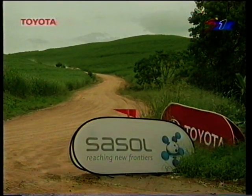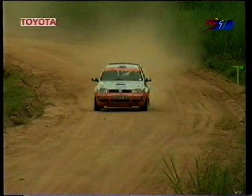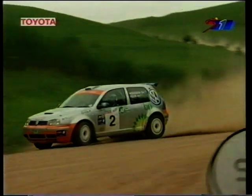The drive shaft failure cost Kuhn 2 minutes in the stage and allowed teammate Habig to close right up to the ailing Golf. Habig had also come across the private car, losing time in the process, and now lost more time in Kuhn's dust.